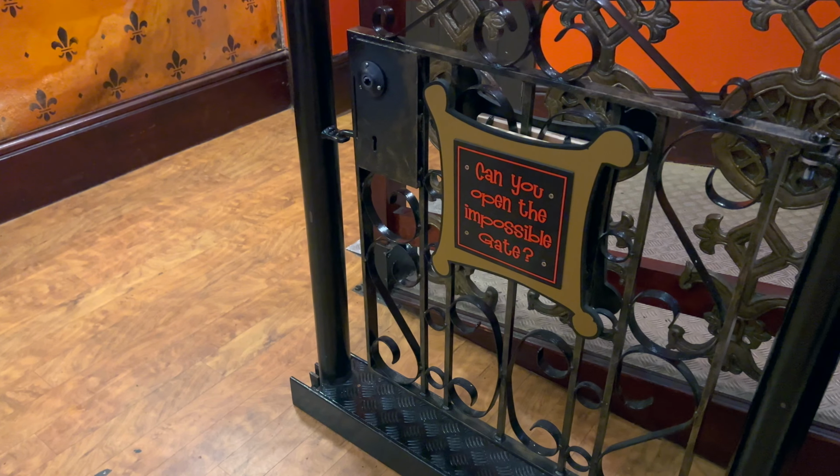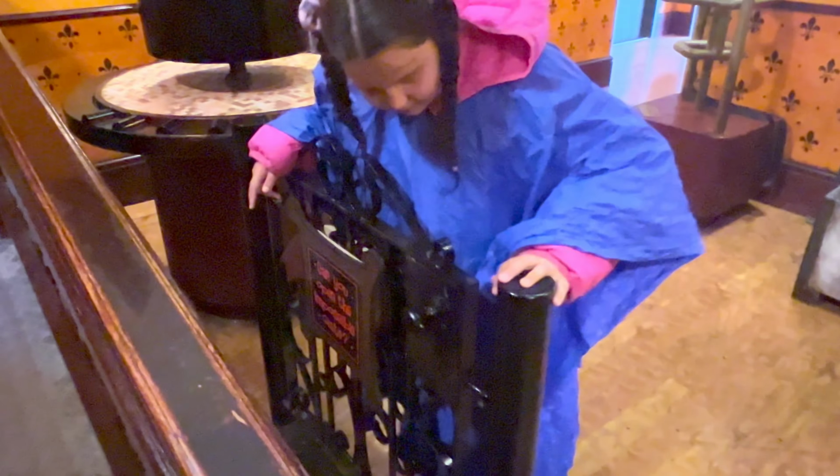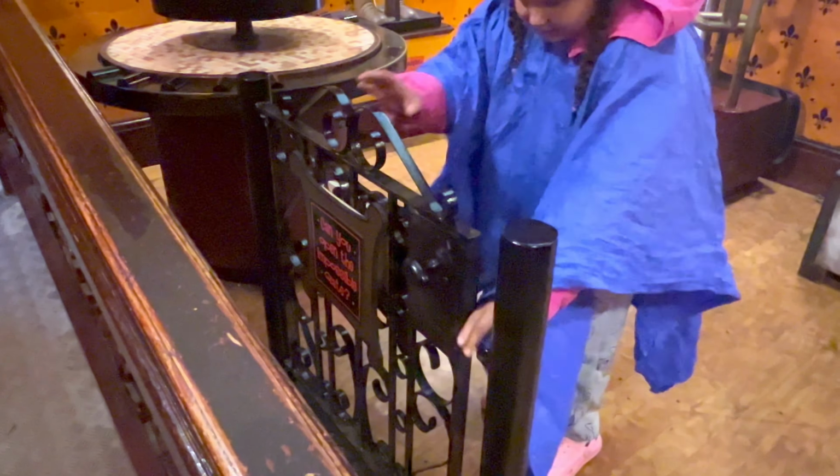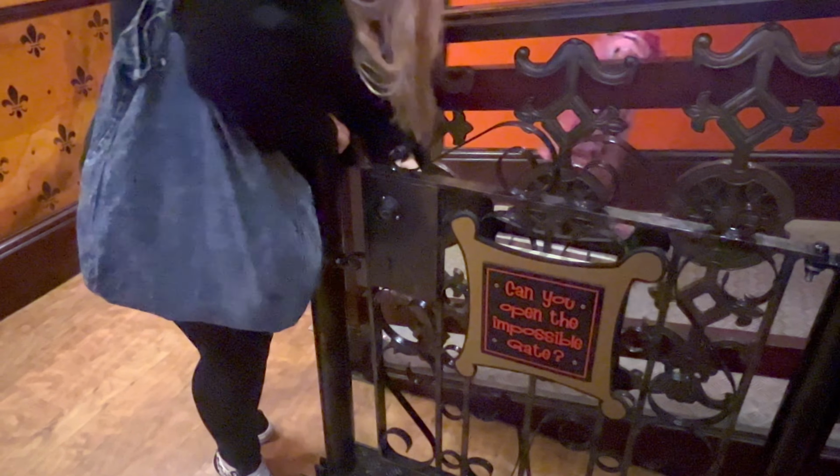Katie, can you open this impossible gate? No, I don't think you can. You've done it. What's up? So yeah, you can spend about 10-15 minutes in Impossible. You're doing all the kind of challenges. You know, it's not amazing, but it's something nice to get out of the rain on a day like today.